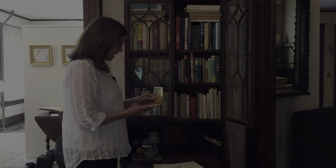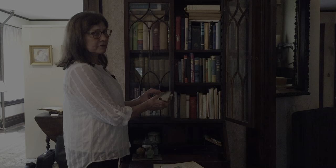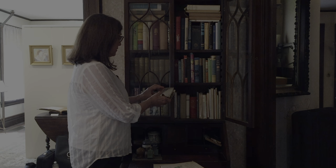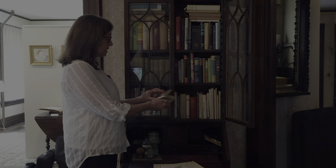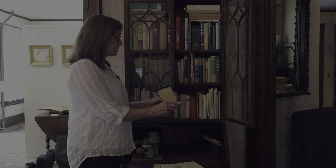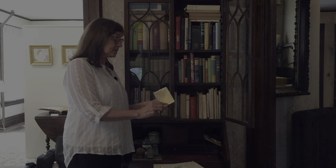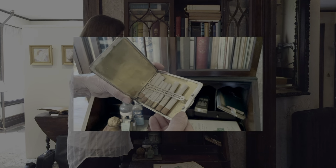This is a wonderful little case. This is a cigarette case. Must have been a tribute gift of some sort. We really need people to help us trace down the origin of some of these gifts. It has Percy's initial on it. Of course, Percy didn't smoke, but Ella might have, and she particularly might have when she was around her daughter Elsie, because Elsie was known to be quite a smoker. So here's a cigarette case with the cigarettes still in it.